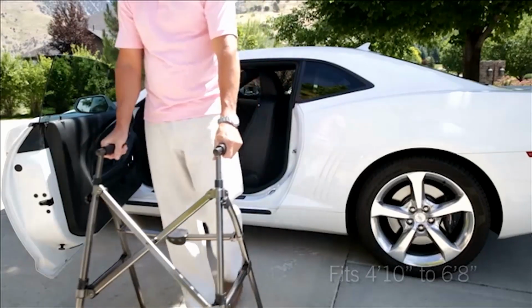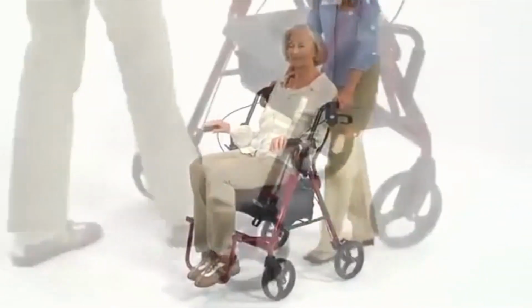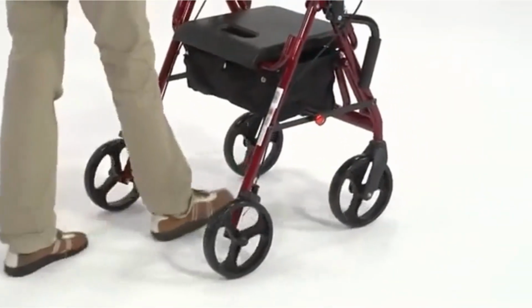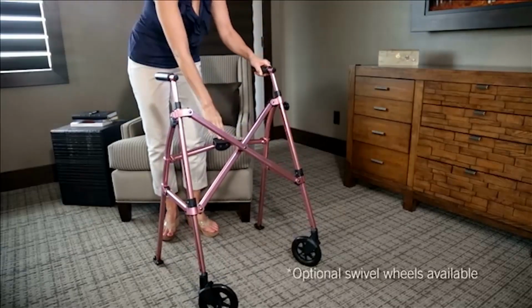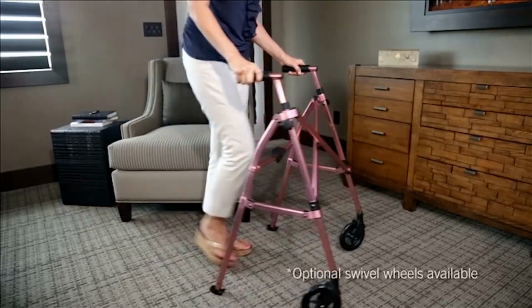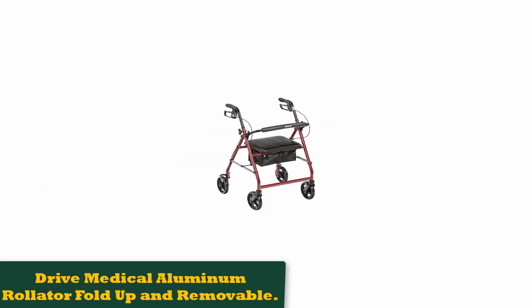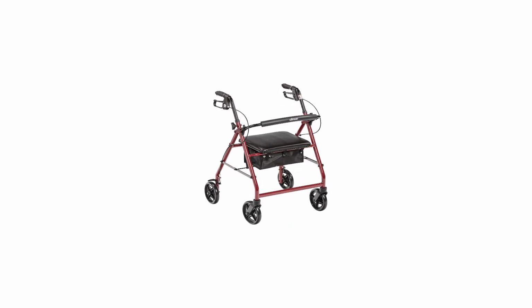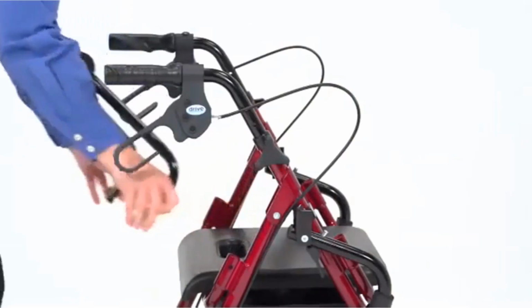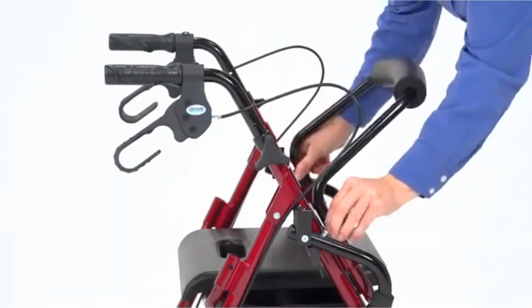The Medline Bariatric heavy-duty steel rollator can support up to 500 pounds. It also includes easy-to-use loop brakes, a padded seat and removable padded backrest. The rollator has underseat storage. The extremely lightweight and foldable design make this rollator ideal for those who like to get out of the house often and need a walker that maneuvers well and is easy to lift. We like that it has an adjustable seat height, which is not an option on all rolling walkers. Its weight capacity is a little less than some steel frame models.